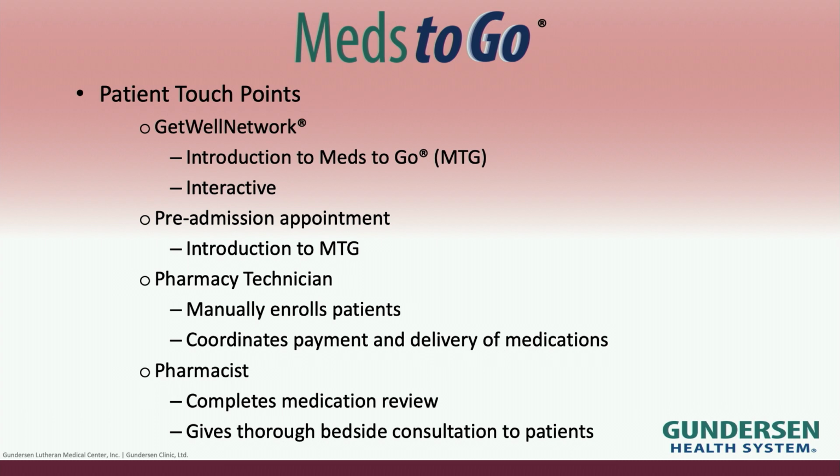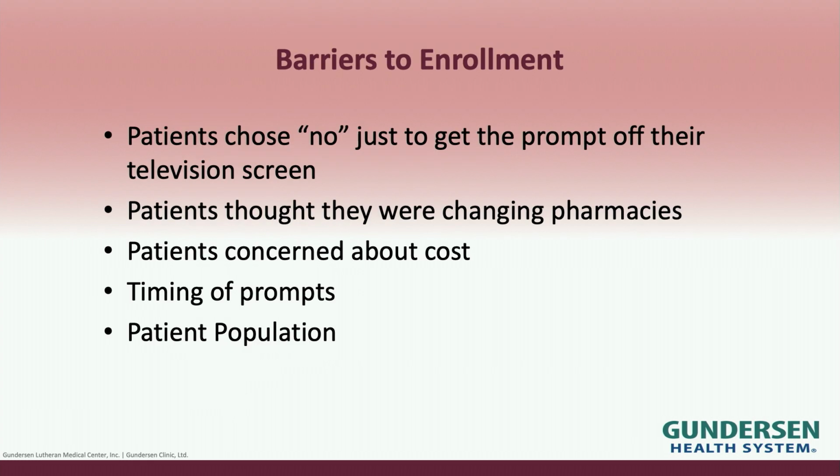Finally, we've got the pharmacists. We have the inpatient pharmacist who has been monitoring the patient throughout their admission, and at the time of discharge, they will go through the patient's med list, making sure that everything is appropriate and accurate. And then we have the retail pharmacist who will put the orders together and bring them to the patient's room where the patient will get a thorough bedside medication consultation.